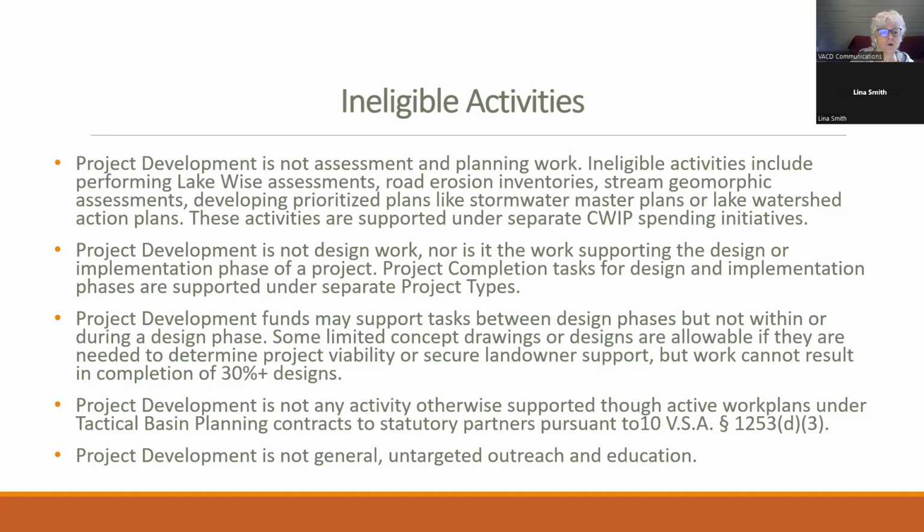Some limited concept drawings or designs are allowable if they are needed to determine project viability or secure landowner support, but cannot result in the completion of 30% or more designs. Project development is not any activity otherwise supported through active work plans under the tactical basin planning. And project development is not general, untargeted outreach or education.